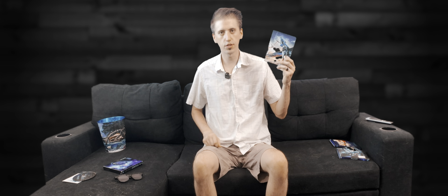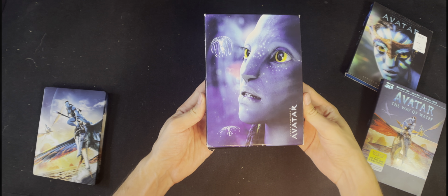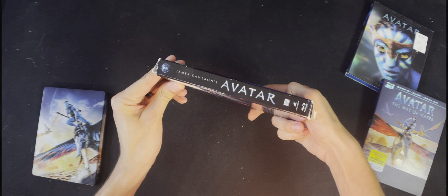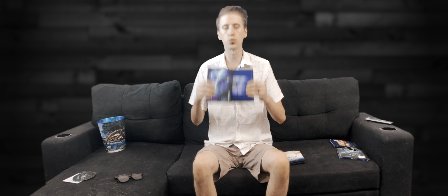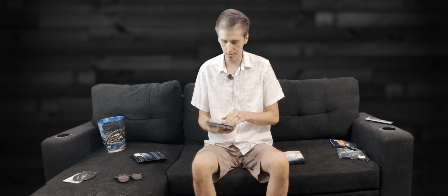So how does this compare to the original Avatar Special Edition? There is also a 4K re-release of Avatar that just came out. I'm not super interested in buying it because I already have what I would consider to be the ultimate edition. But let's take a look here. It's actually in this really super nice sleeve. It's kind of like a book, so let's open the book and take a look.